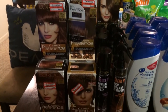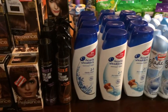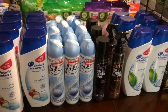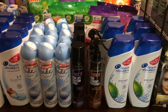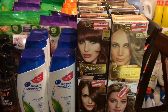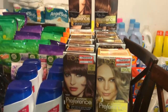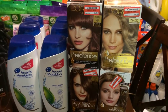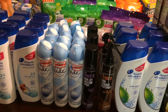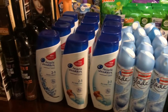Today is the 11th of July, 2014, and this is my haul from July the 10th at Target, my favorite store. Today, I have 30 of the L'Oreal hair colors. I have some Head & Shoulders, some Glade products, and some L'Oreal. And all of these things on the table, except for the Glade, gave me a gift card.